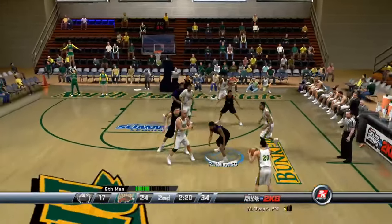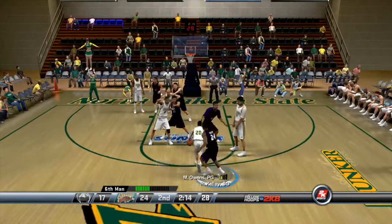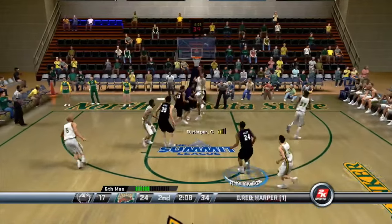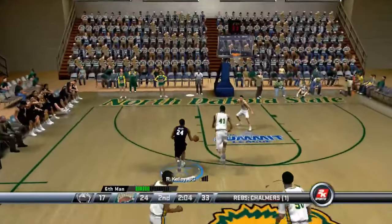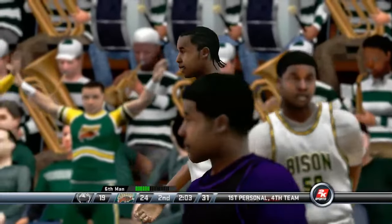Leslie inbounds the ball. Dishes it to the right block. Collected inside by Harper. 2:06 left in the game. Takes it up. Got the bucket and the foul. First personal foul. Go to the line for a chance at a three-point play.